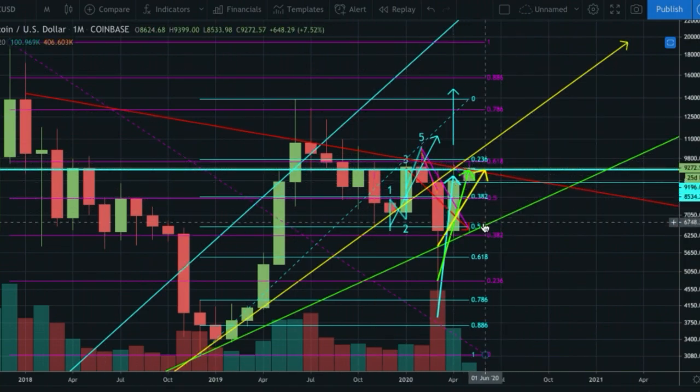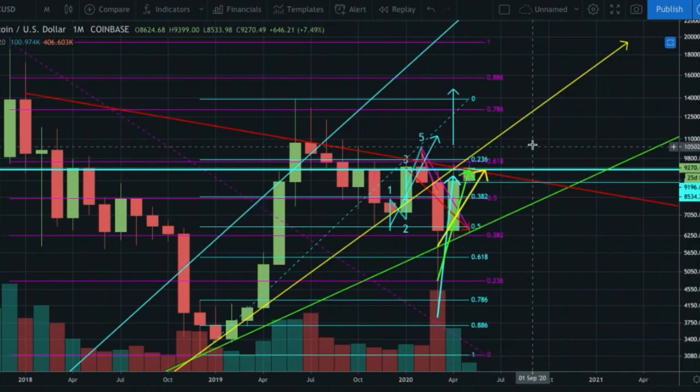And then what's going to happen after that? I think we come down here and retest the green. We retest this green line down here, and depending when it happens, we're looking at basically like the 67.50 range, 67.50 sometime in like mid-July, roughly. So that's how it looks to me, looking at the long term.